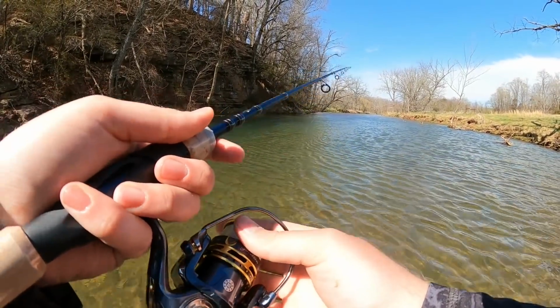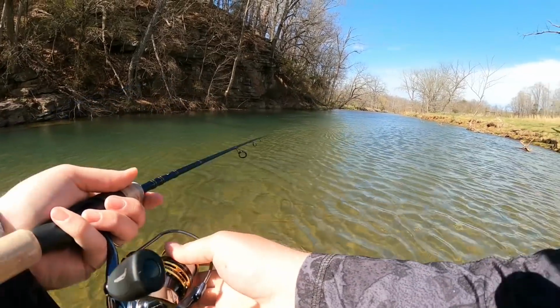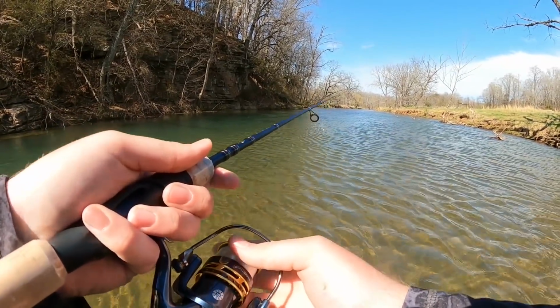Wind's making it a little bit tough on us, speeding up our float a little faster than I would like.